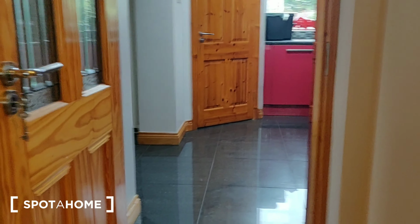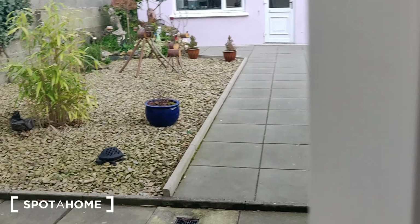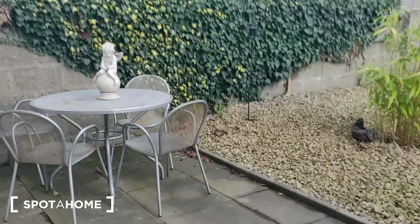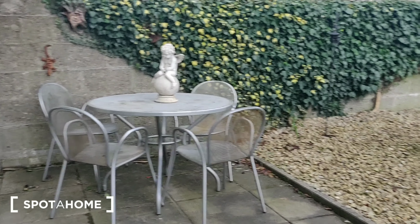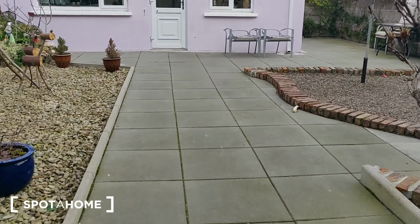It's a really nice back garden, well looked after, loads of space. There's a dining set here, a pathway down the garden to further seating and dining area. There's also a washing line here for outside drying.